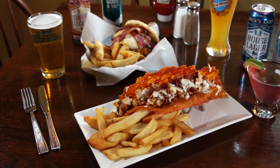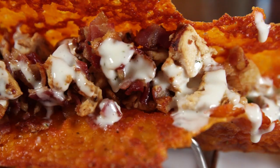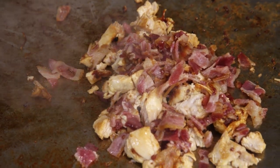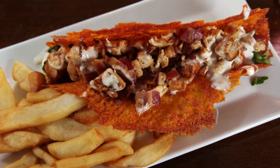When it comes to entrees, there really is nothing more over the top than the chicken BLT taco. We basically take cheddar cheese and melt it down in a pan and fold it over into a taco shell. It's grilled chicken inside, lettuce, chopped bacon, and then we do a ranch aioli for the sauce. It's enormous. It's like half moon shaped. It's like the size of a football.